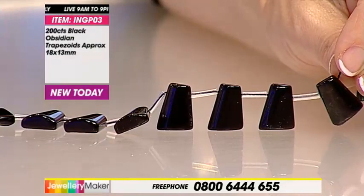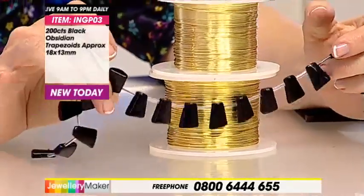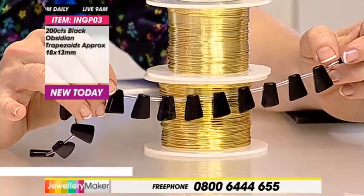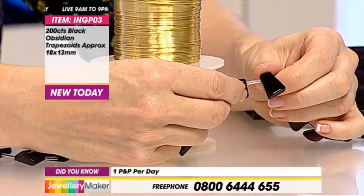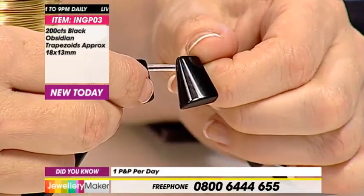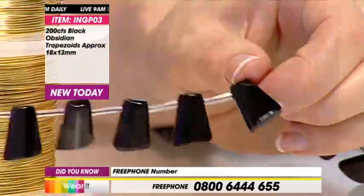Imagine that with your party pieces, like with your gold wire. Oh, the drama, the dramatic edge. So striking. Brand new today, the black obsidian trapezoids, 200 carats. Flatter on the underside and then almost convex. If I just show you the profile, convex there. So you get that lovely luster. You can see the movement of the light is triangular. Beautiful. And the little flecks within there are almost imperceptible.